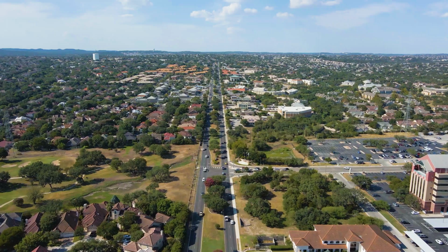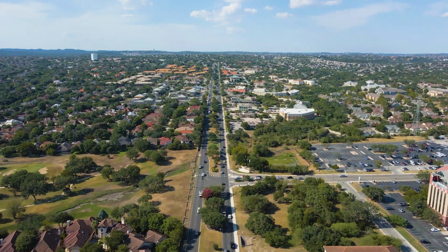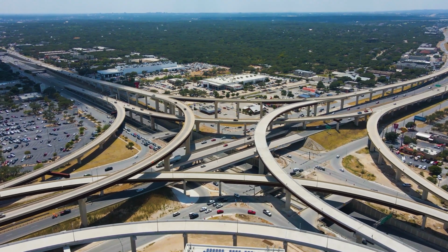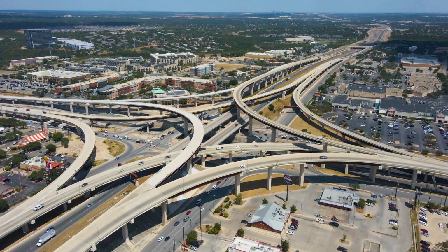But exactly where depends a lot on what you're looking for in a community and what you're willing to pay, because each of these areas has its own distinct personality and price point for the homes there. Now, this first area is about as centrally located as you can possibly get, with quick access to major highway systems that'll take you just about anywhere else in the city in under 30 minutes flat.